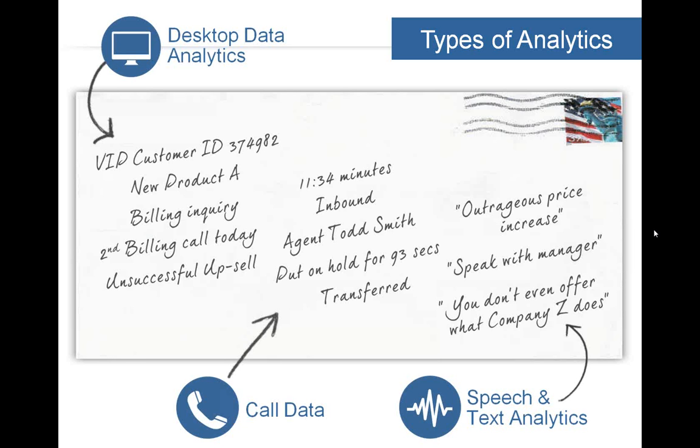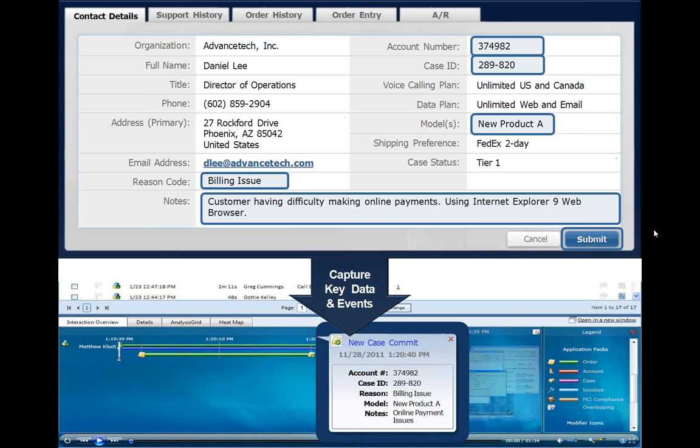We always recommend, in most cases, starting with the desktop data analytics, because it's a fairly simple integration to your CRM system or whatever systems you may be using, just to tag all that data to the recording. And then you can layer speech on and use both of those in rules. So here's what desktop data analytics looks like. Basically, you just decide what fields you want to capture, and all of that gets tagged down here in the media player to the call recording. And so you can use that in your searches and in your business rules to evaluate calls, and schedule calls for evaluation.